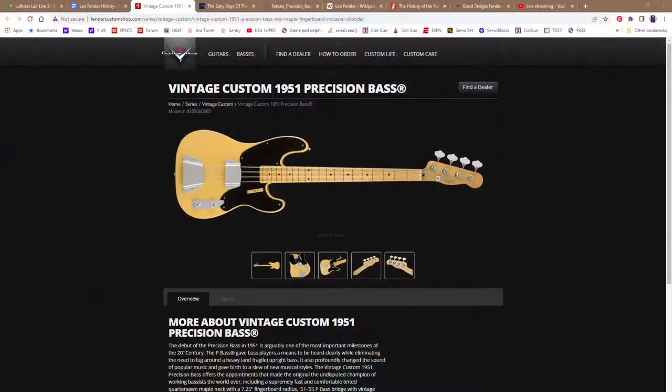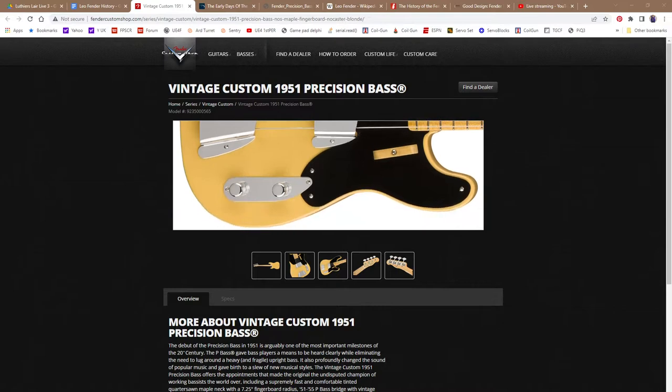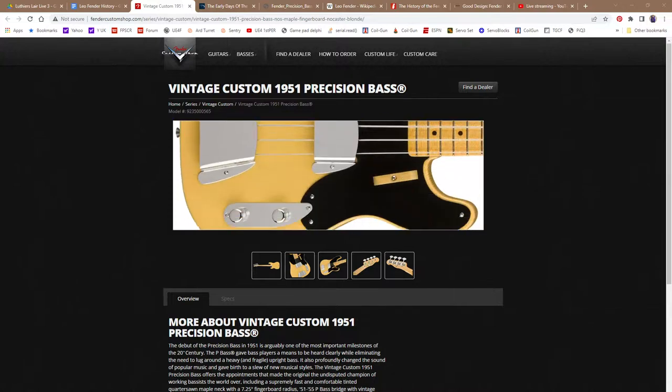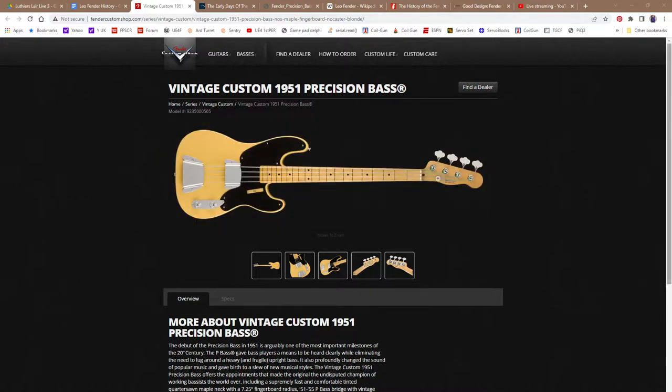And let's bring up a picture of the vintage custom here. This is from Fender's own site. There it is. That was the very first stylization of the precision bass, as you can see there. It really is a remarkable piece of work. 1951, this bass was first made. I'm just going to go back to describing some of the stuff, and we'll go back to that picture in a little minute to show you what I mean by it. It's because my skill with OBS isn't as good as everyone else. Sorry, that's the broadcasting software I use.